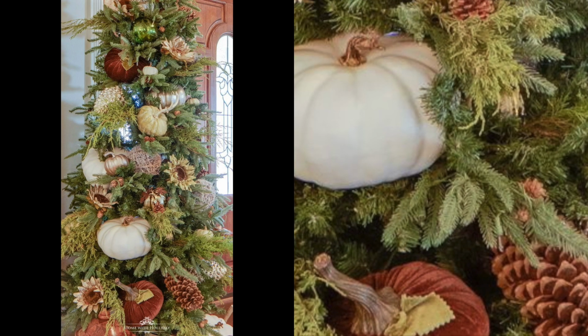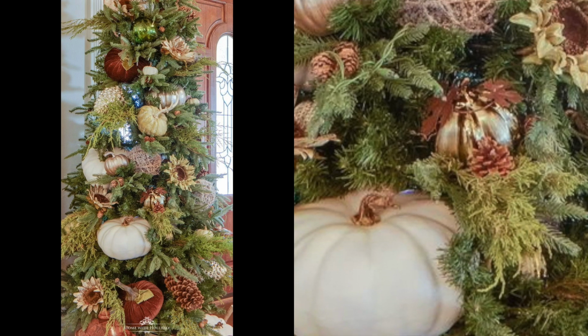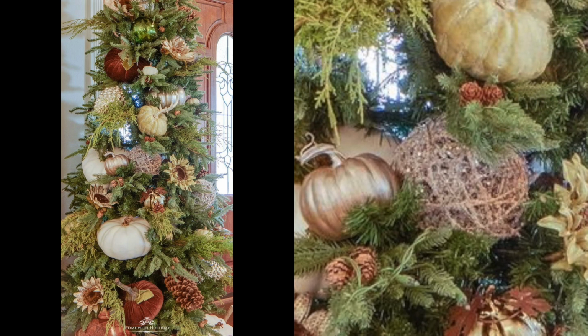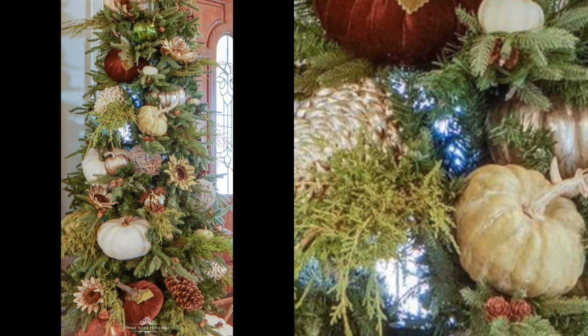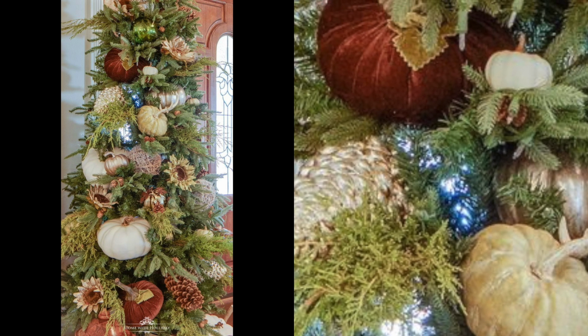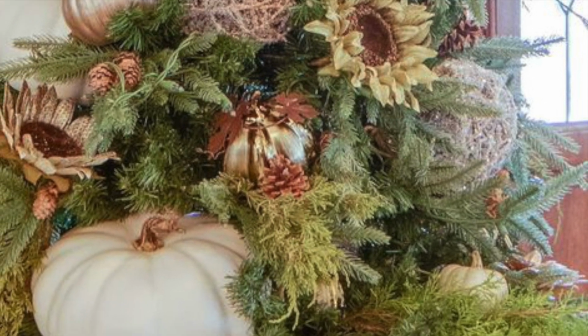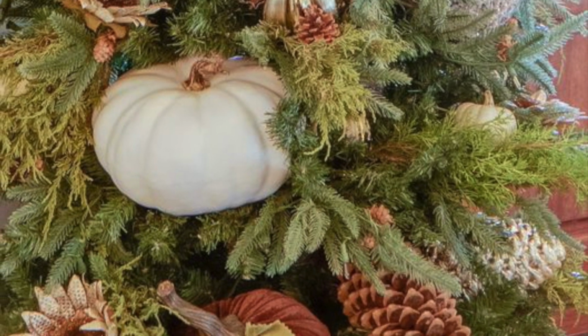Next up, this one has lots of gorgeous greens in it. I noticed the addition of the picks, like the cedar picks in there, giving it fullness and softness, and lots of pumpkins that are all different shades of gold and the deeper browns. Really nice choice to keep the same color palette going when you're using lots of different shapes like this with these pumpkins.